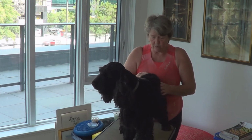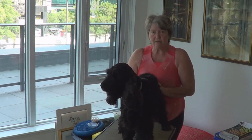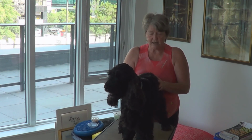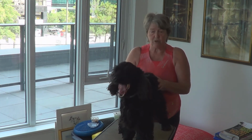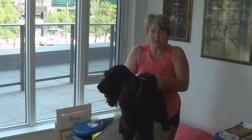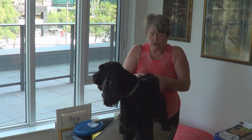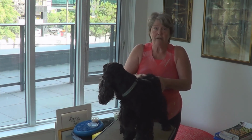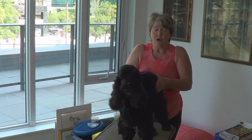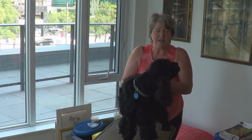Now he's got a little bit of a wavy coat because he's not in his full show trim right now, so the waves feel funny, but I know exactly where his hip bones are. His hip bones are right here, and see, that's him getting rid of some stress. It's almost like a massage he's getting. And just feel, where are they? Can you actually feel your dog's hip bones? Or is it a big smushy bunch of chubbiness back here?